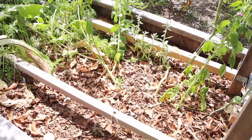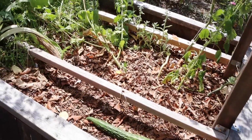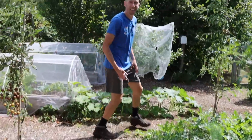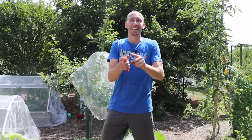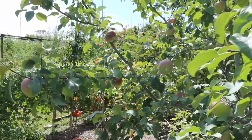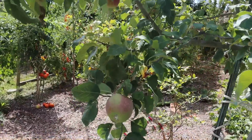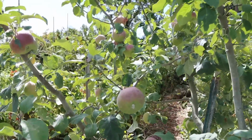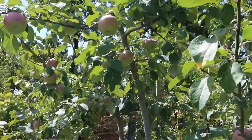We didn't want those issues spreading to other tomatoes, so we had to remove them. But that's okay. All in all, the amount of food this year is insane. Take a little gander to the right. Look how many apples are on this tree, and look how fantastic it looks. Yeah, the birds and squirrels have gotten to a few, but just the overall view of that tree, that looks like something out of a magazine in my opinion.